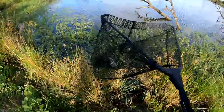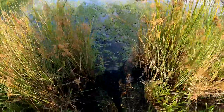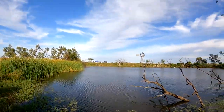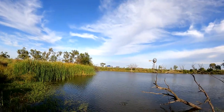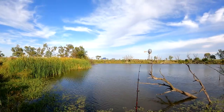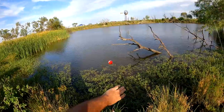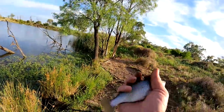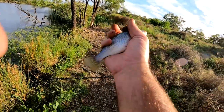I didn't actually bring anything to keep him in, but what I'll do is I'll just sit my net down there and just sit him in the water. We'll get this line back out here. If I can get three or four of them, I'll be happy. And almost instantly, another one, straight up. Oh yes, about the same size too. Oh, he's a bit smaller, this one. That one's probably a bit small, but I'll keep him. And if we get bigger, I'll let him go again.